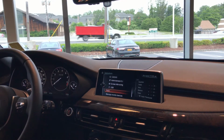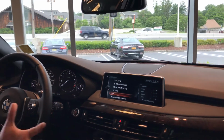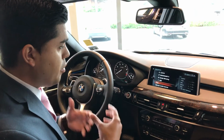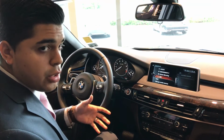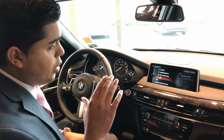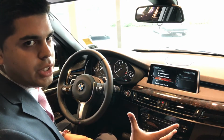Now this actually has screen mirroring. If you have an Android, if you have an iPhone or something like that, it actually mirrors your phone onto the car, which is good. You have USB too as well, which if you have a CD, a USB, you can actually even put it onto the hard drive. You don't have to have CDs laying around the car, which is great.